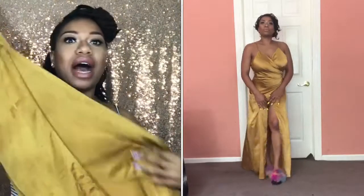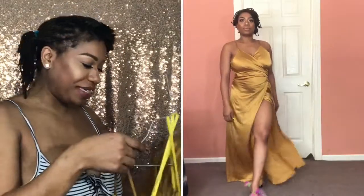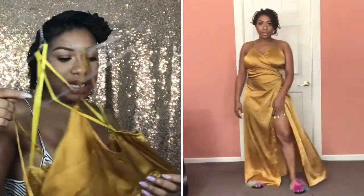This one does have a high slit that goes all the way up the front, so super sexy. And with the slides that I paired it with, I just felt like a goddess in my own home, like a domestic goddess, really, with this outfit. So this one I did get in an extra large.